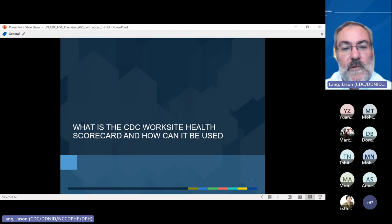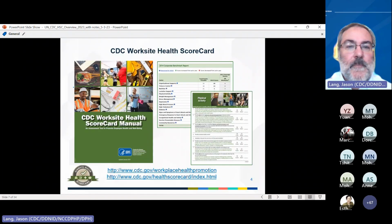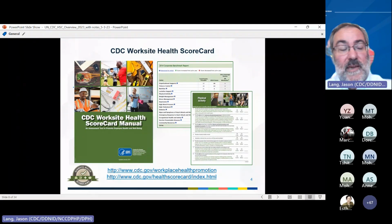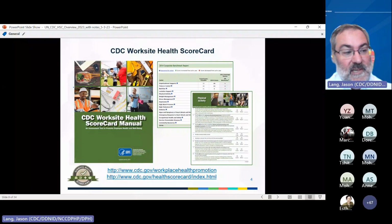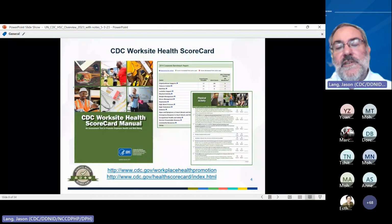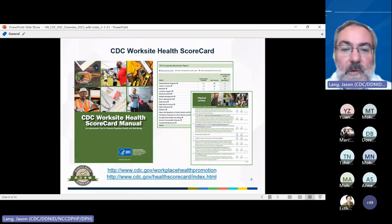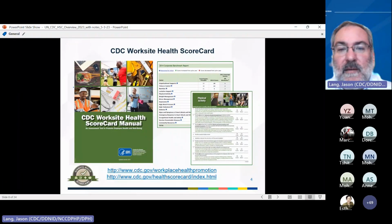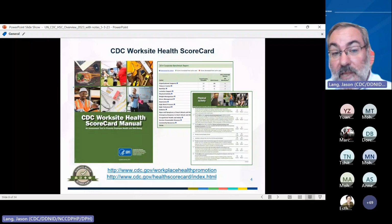So what is the CDC scorecard and how can it be used? The CDC scorecard principally is an organizational level assessment. It really is designed to look at an employer or a work site's capacity for health promotion and disease prevention at the work site. It can be used after this initial assessment, or you create a baseline for planning purposes to design a workplace health program.